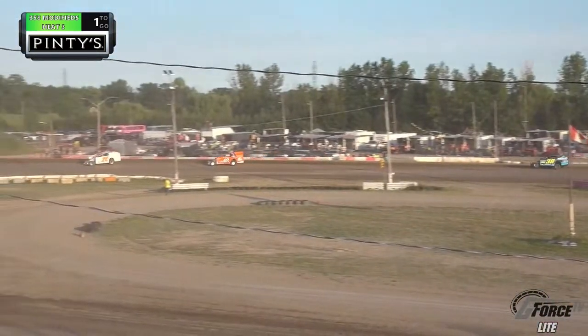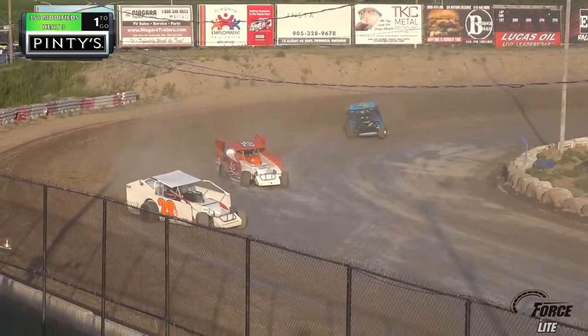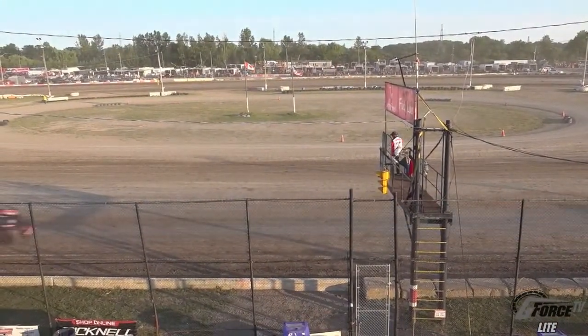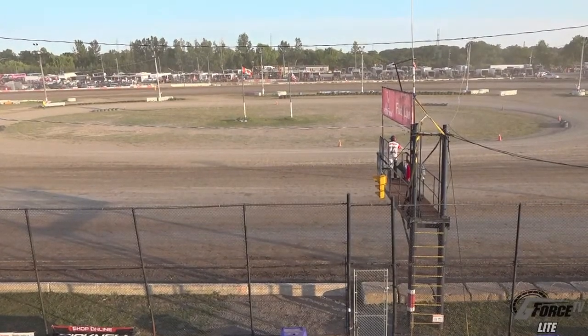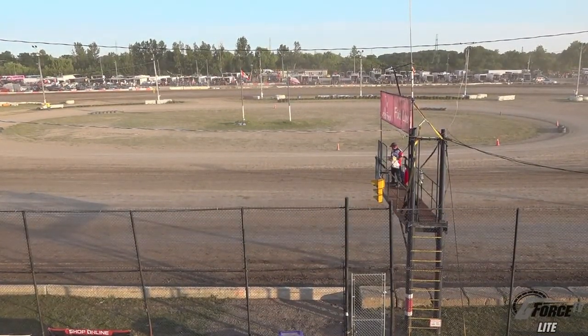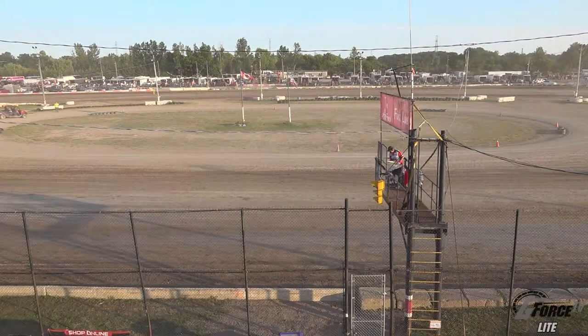Pete McNell, does he have enough time to make the move into 3 and 4? Doesn't look like it's going to stick. Luke Carlton will come away with the win. Luke Carlton, Pete McNell, Scott Wood, Matt Williamson, Ryan Ferry, and Tom Neal round out your field of 6 cars in heat number 3 of the 4 pack merchandising 358 modifieds, concluding your heats here.